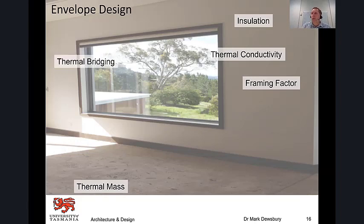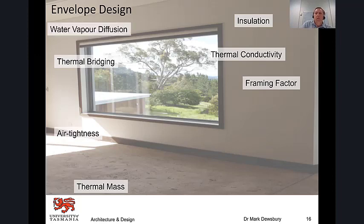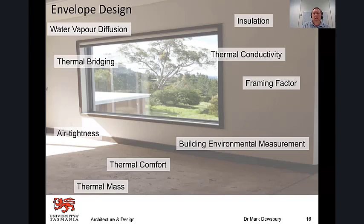Other countries require you to do a calculation to show that your average insulation value of the wall meets the minimum requirement. We don't do that in Australia. How are we considering thermal bridging? How are we considering air tightness? How are we considering water vapor diffusion? How are we considering thermal comfort of the people inside? How are we measuring the building to know if what we thought would happen did happen? And if it didn't happen, how do we make it better next time?